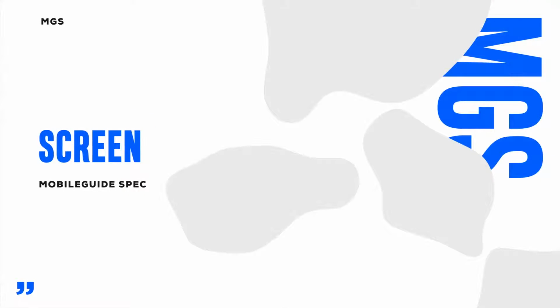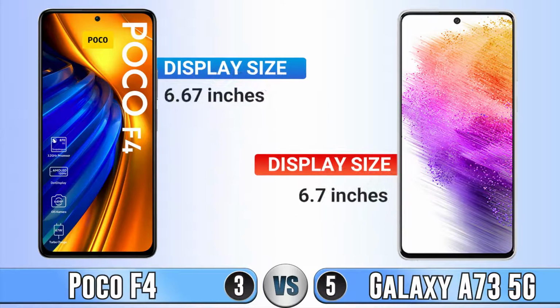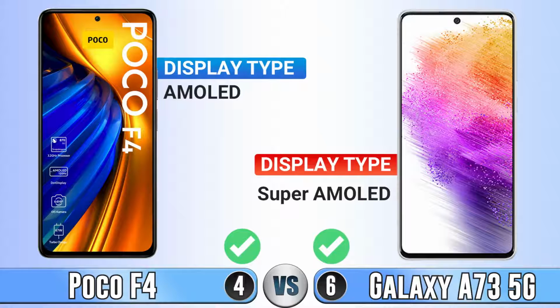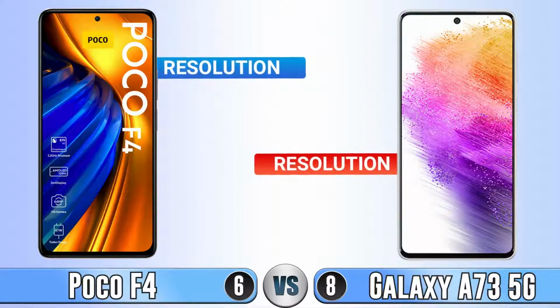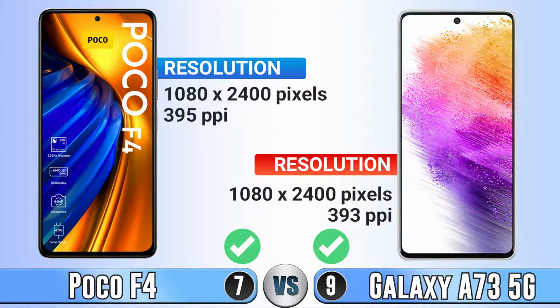Now we go for screen. Screen size, they are really close to each other. Display type, Poco F4 is AMOLED, but Galaxy A73 is Super AMOLED. Galaxy A73 5G is a bit better here, but it's not really a big difference. Refresh rate, both of them have a 120Hz screen. Resolution, they are completely the same here, both of them support Full HD Plus.